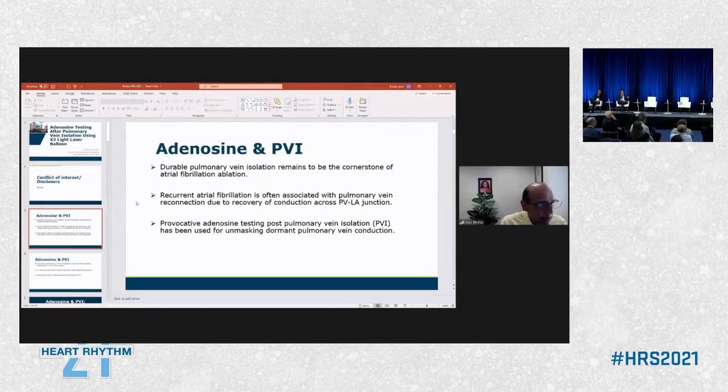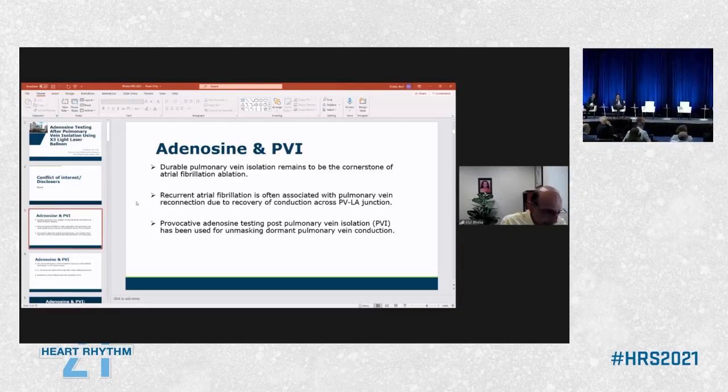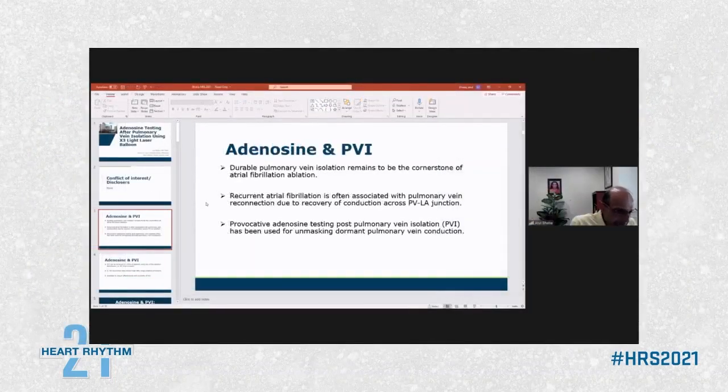I'll be talking about adenosine testing after pulmonary vein isolation procedure. Durable pulmonary vein isolation remains the cornerstone of AFib ablations, and recurrent atrial fibrillation is often associated with pulmonary vein reconnection due to recovery of conduction across the PV-LA junction. Provocative adenosine testing post-pulmonary vein isolation has been used for unmasking dormant pulmonary vein conduction.